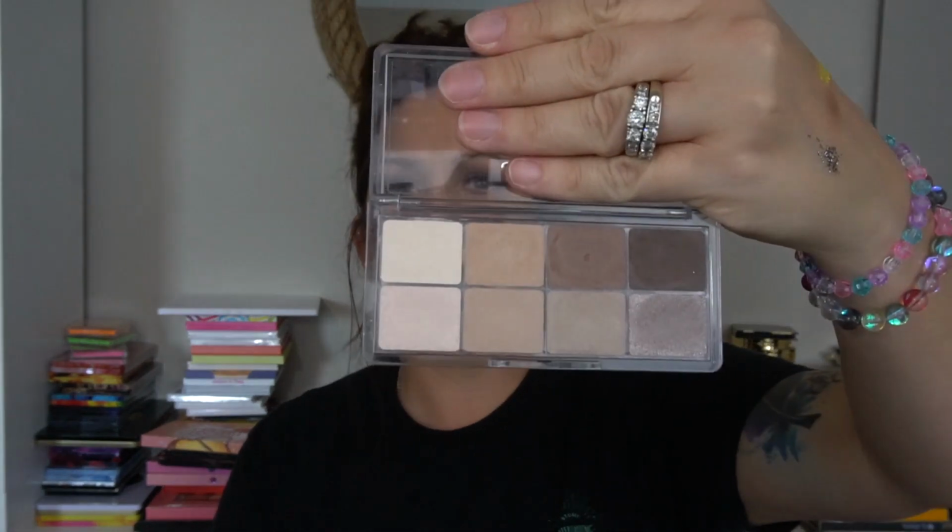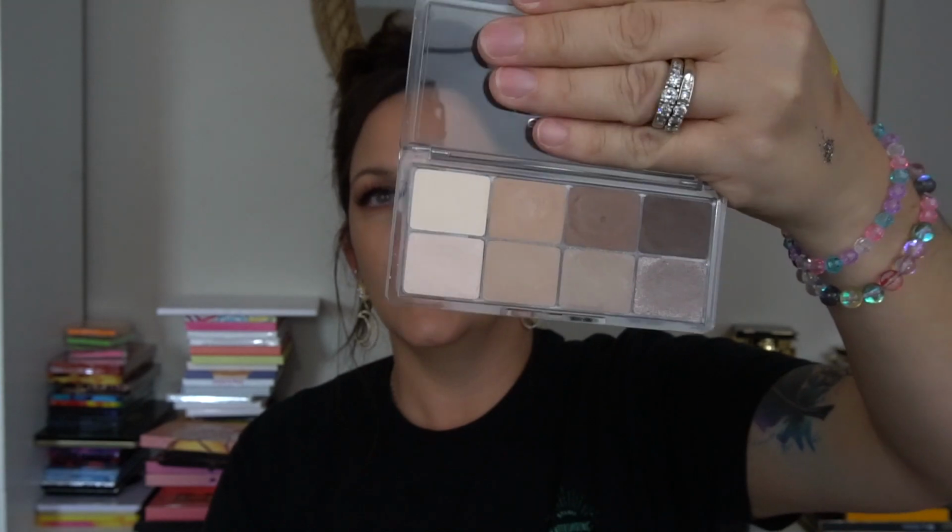Alright, this is the Essence All About Nudes eyeshadow. I do like this. It's easy to travel with, and it's a nice cool tone neutral, but I feel like I probably have more of these same colors, and all these little palettes add up to be a whole lot of clutter, and I can't with it anymore, so I'm gonna have to get rid of it.